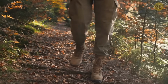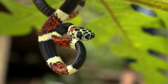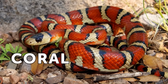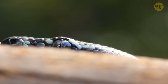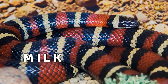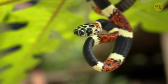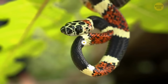Tired of being scared, you seek your way home, but your horrors aren't over yet. There's a big red and white snake across your path. It hisses and lies in wait for you to move. You know it's a coral snake, a really dangerous venomous kind. You stop in your tracks, and only when it finally slithers away, you realize it was actually a milk snake. They often mimic venomous ones, not only coral snakes, to protect themselves from predators. Still, if you're not a snake expert, it's always best to stay away.